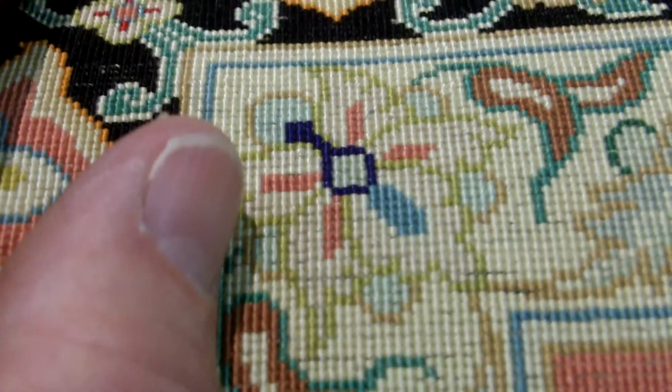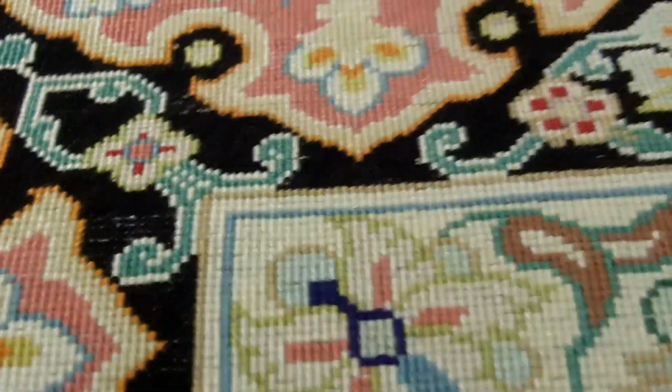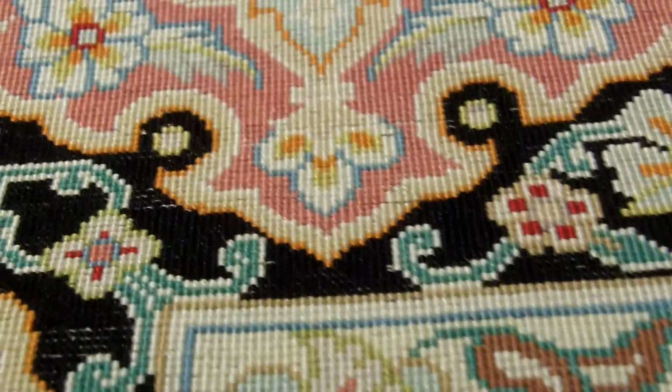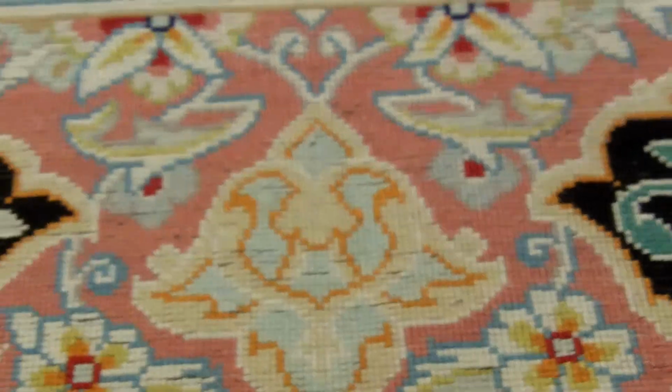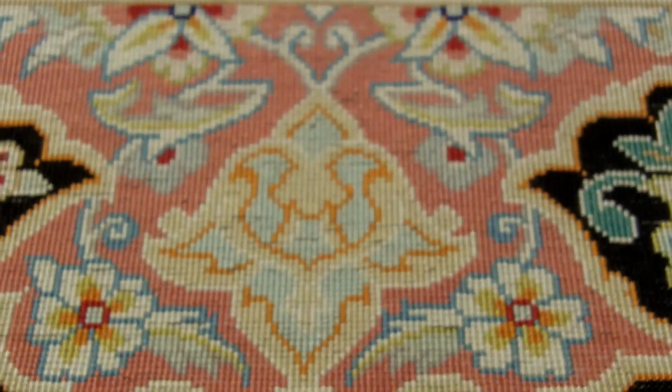Now, when I go to the back, let me put my thumb in there just so you get an idea. One of the things is, the really good Qum rugs are very similar to Hereke's. They get almost as fine as a Hereke, but maybe a little bit more artistic. There's something almost stiff sometimes about the Hereke rugs, whereas the Qums are more graceful, more Persian, of course. Herekes are Turkish.